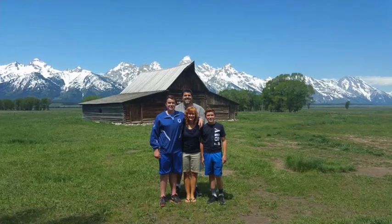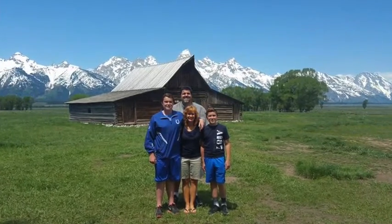And then another iconic photo that you guys might have seen is just an old barn right in front of the mountains. That's absolutely beautiful too. But all of Tetons was just gorgeous. We came at the time where there was so much snow on the mountains, and it was so pretty. I absolutely loved Grand Tetons National Park. I would love to go back there again someday.